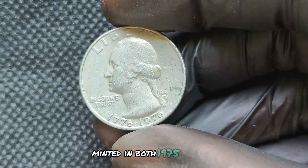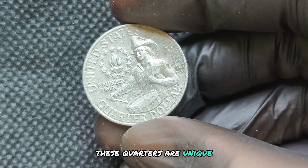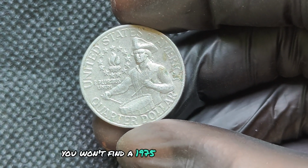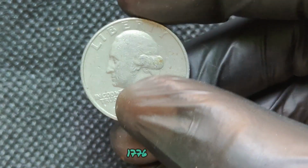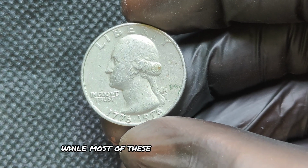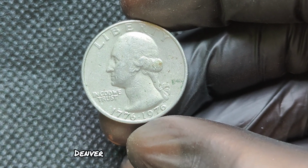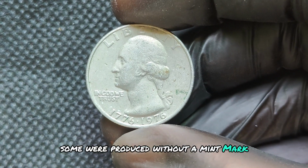Minted in both 1975 and 1976, these quarters are unique. You won't find a 1975 quarter with a date. Both years display the dual date 1776 to 1976. While most of these coins were produced with a D Denver or an S San Francisco mint mark, some were produced without a mint mark at all.